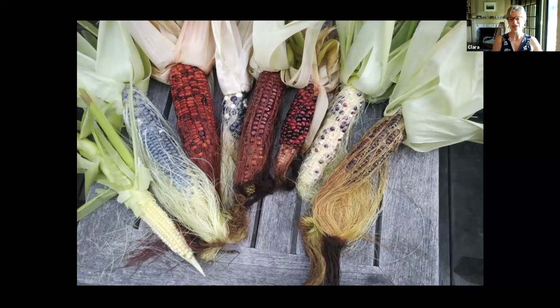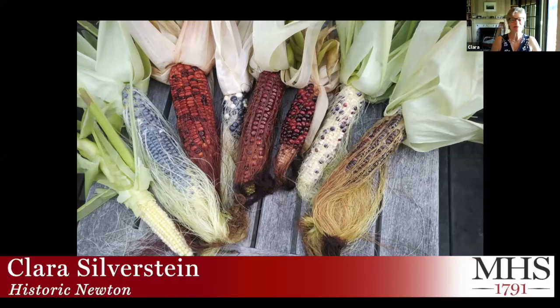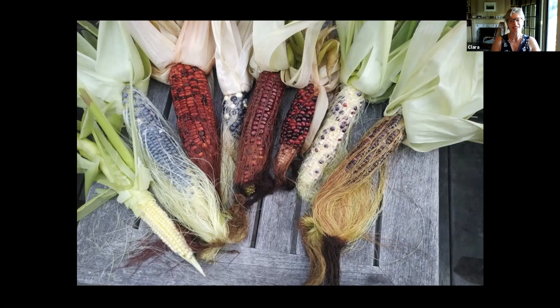Well, you stole my thunder. I was about to say most people don't realize it was part of Cambridge. But there is another fact that I think is completely emblematic of some of the difficulties of doing local history. And this is Newton's nickname. It's called the Garden City, which is no secret. Most people know that. But we cannot figure out where that came from.